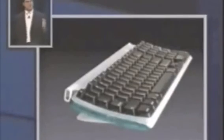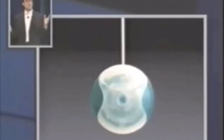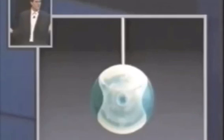Look at this keyboard. It's so nice. 2 universal serial bus connectors on either side, so you can plug the mouse into whichever one you want, whether you're right or left-handed, and you have the other one for peripherals. Look at this mouse. It's the most wonderful mouse you've ever used.